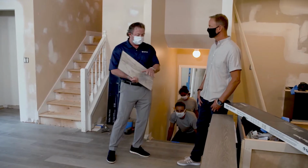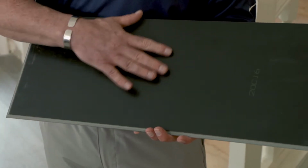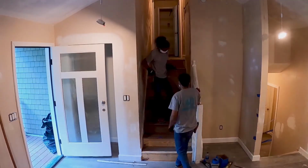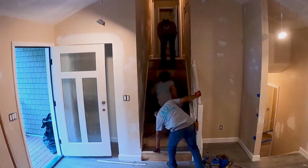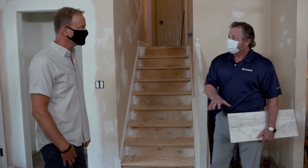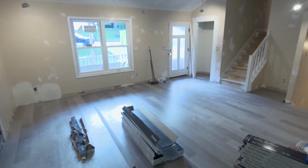Now we elected to do the NuGen. It's a new product for us, different look. It has a specialized backing. It's called IXPE backing. Basically, this will deaden the sound as you walk through the home. These stairs, we're gonna do the glue down on here as well. And what's great about this is it takes the whole flow up to the upstairs, right? Exactly, we're gonna continue the seamless look. The good thing about the NuGen product is the colors will transition from click to glue down. The color will be uniform.